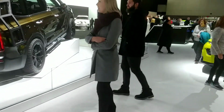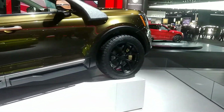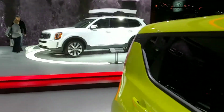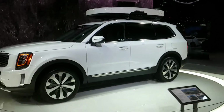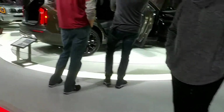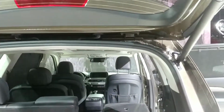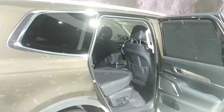And now we're at the Telluride. I don't know if that snorkel is just cosmetic or if it actually works, but it's a cool little addition. I think they need to take that camper off the top. But I love it. That's more like the base model there. They did an awesome job.